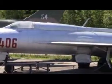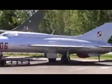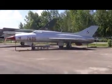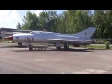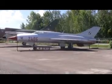It carried Atoll missiles, which were copies of our AIM-9 missiles. Almost identical to our weapon. The little hogback you see on the top behind the canopy is a fuel tank, and that was one of the things. This thing burnt fuel so bad.